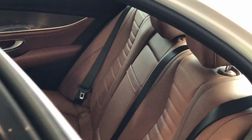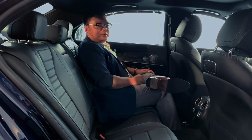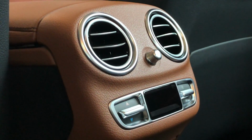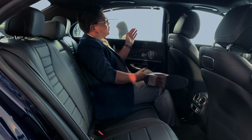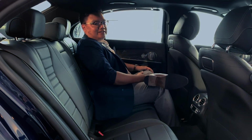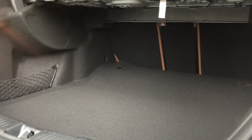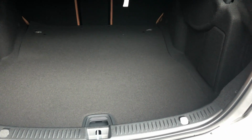And for those sitting in the back, it's great as always. There's very supportive Nappa leather upholstery, there's your own climate control back here, and there are vents in the middle and of course on the B-pillars as well. So if you're sitting in the back, together with the side blinds over here, this is a nice place to be in for long rides. And because this is not the plug-in hybrid, you also don't get a big battery pack in the boot, so you get a full volume that's over 500 litres of space.